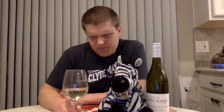Definitely a lot easier than other Sauvignon Blancs from New Zealand. It doesn't have a big burst of acidic taste as you might get from certain Sauvignon Blancs. So if you're looking for one that's a lot milder, more crisp, very approachable and easy to drink, this is definitely in that category. There's really no pucker at all in the mouth.